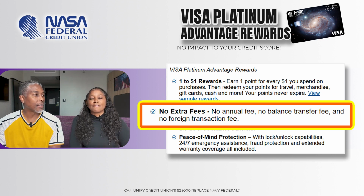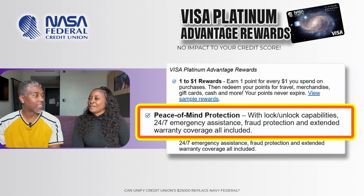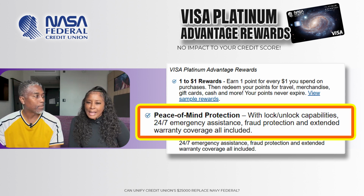So if you have a high limit with another credit card and you want to do a balance transfer, guess what? You don't have to pay any fees to do that. As well as they give you peace of mind, protection, so like if anything happened, guess what? You're covered. Okay, Marvin, let's look at the next card that they offer.